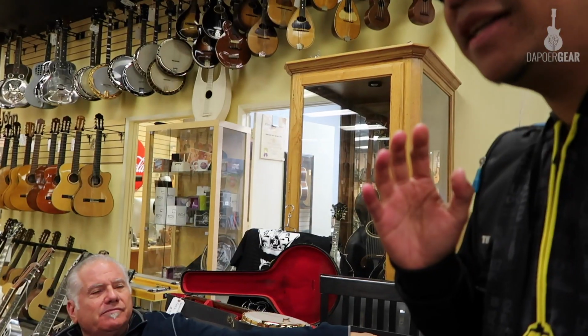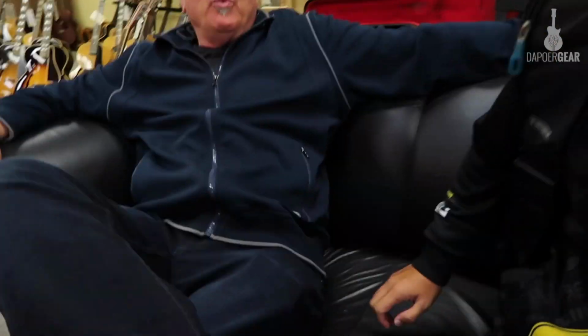One last question. The most expensive guitar that has ever been in Norman's Rare Guitars, how much is it? We've had a number of guitars that have gone well over $100,000. We've had some in the $300,000 range and even more. Wow, the most expensive guitars. What type is it? Sunburst Les Paul. A '59. Whoa, cool. Thank you very much.